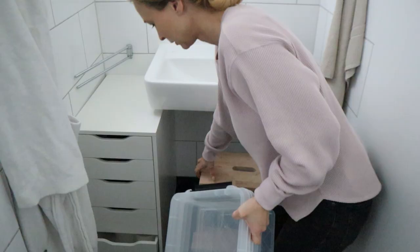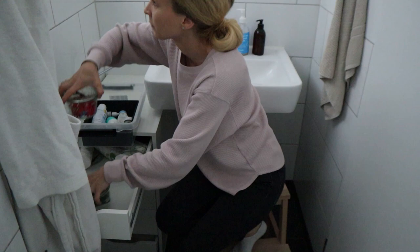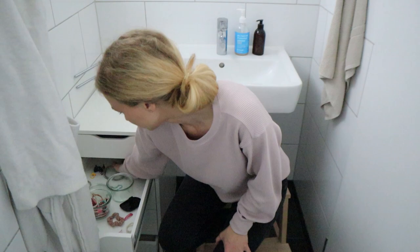So we are going to start by emptying the Alex drawer in my bathroom. I'm taking everything out and I'm storing it probably just in baskets for now. Because I would like to start with the crafting drawers first, I want to get this job done today before I move on to other areas around the house.